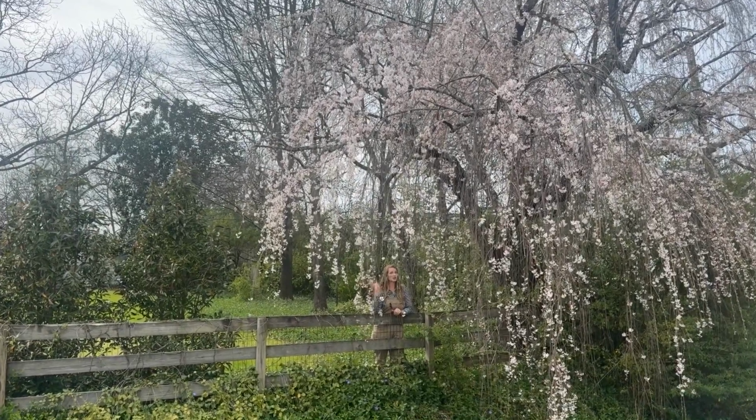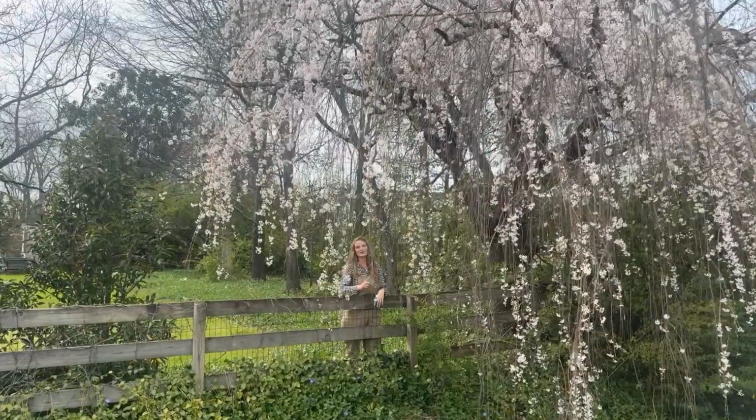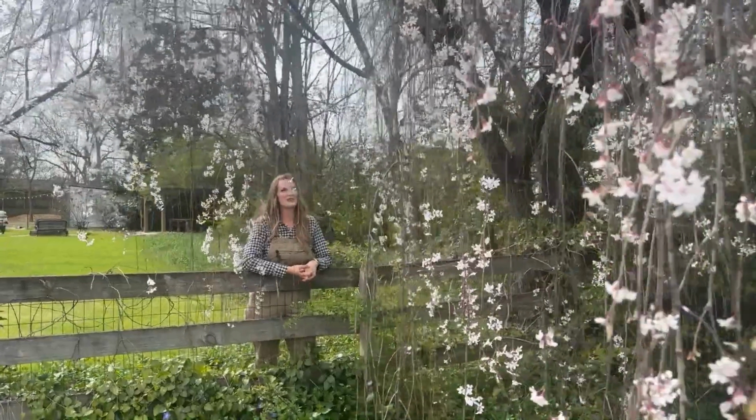It takes a long time to get this really dramatic. If you see a tree in the nursery, it's basically a twig with a few little pendulous branches, but if you have a chance to be under a big one, it really is special.